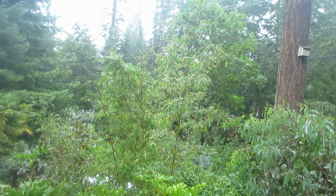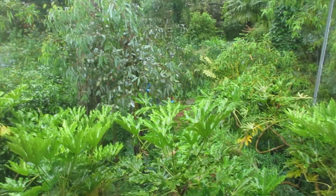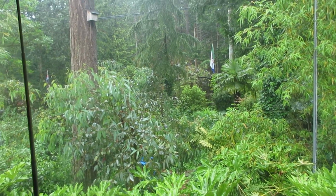So that's what our garden looks like. Those are redwoods in the distance, coast redwoods. That's what our garden looks like, our jungle garden on a wet day in early July.